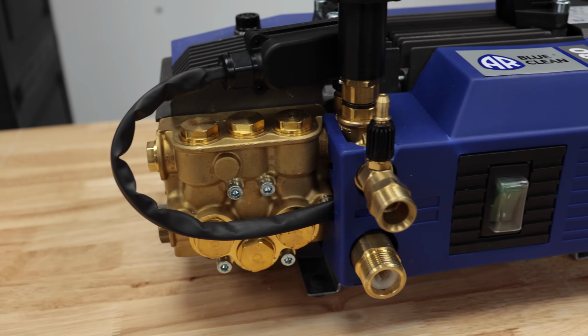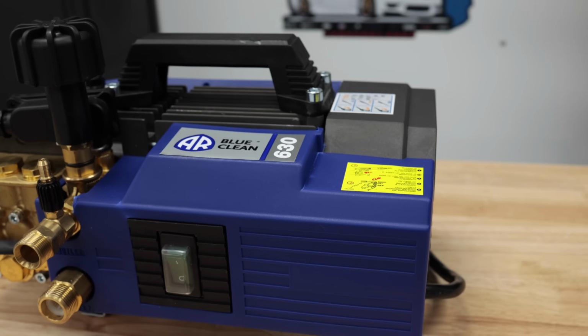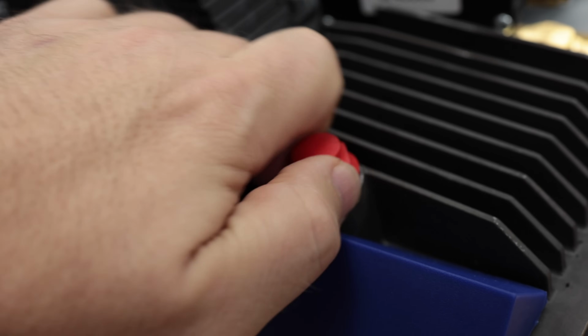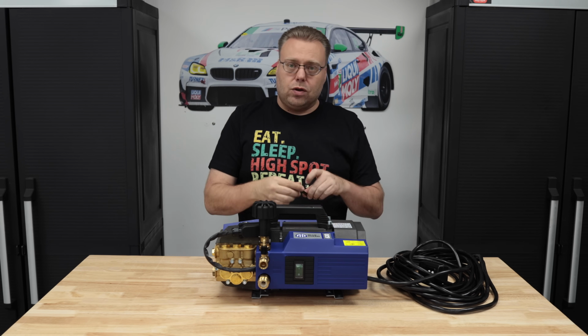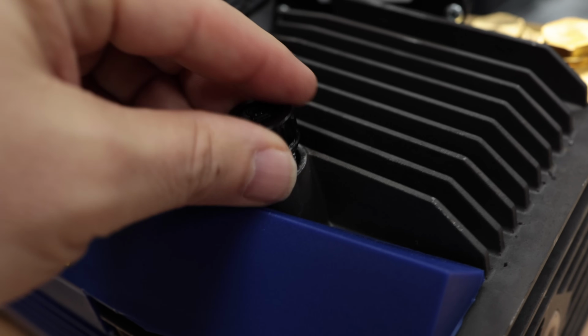You can take this pump apart. You can replace valves, seals, O-rings. These things are going to last a really long time. Now, back here on the back, on the very top, you're going to see a little red cap. Now, that red cap goes over where the oil fill is. And then the unit comes with a dipstick that you put on top, back in that same position where the red cap came from.